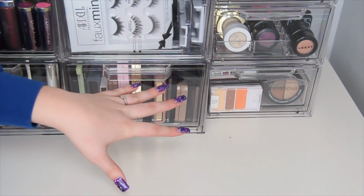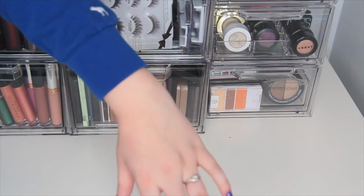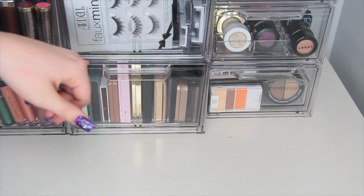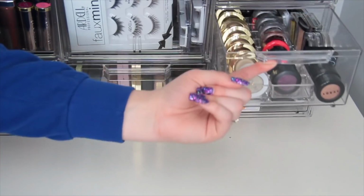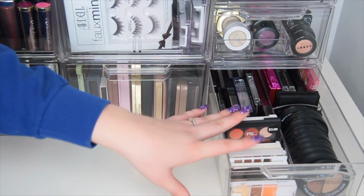Okay, so these three drawers right here are kind of like the general area where I keep my smaller eyeshadow palettes. I do have a drawer below here that I'll show you guys later on that has some bigger palettes that couldn't fit in these drawers. So right here I kind of just have mainly palettes. In here I have single shadows. And then in this one I have some quads and smaller palettes.